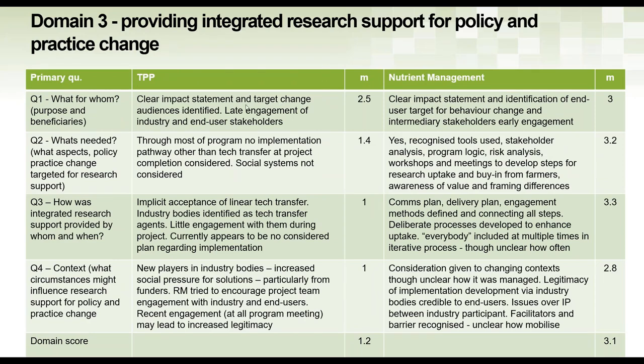Again, there were clear impact statements, pretty much from both groups, although stakeholder engagement and industry engagement differed between the two projects regarding the aspects of policy or practice change that were being targeted. Through most of the TPP, no implementation pathway other than tech transfer, which was to be considered at the end of the project, was really considered.